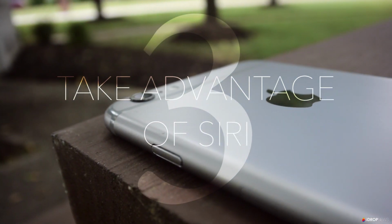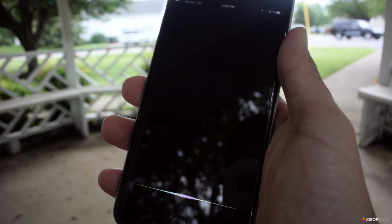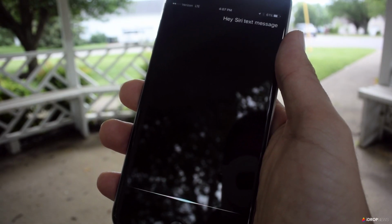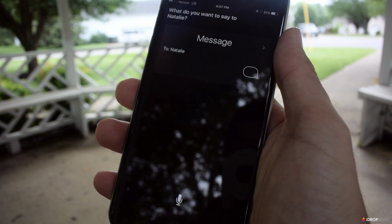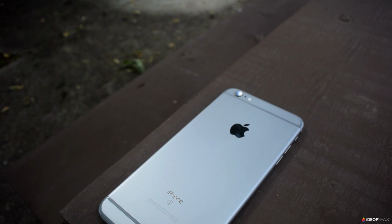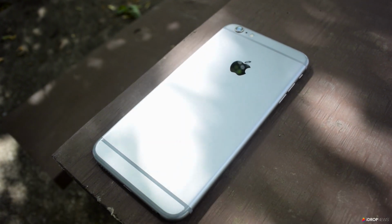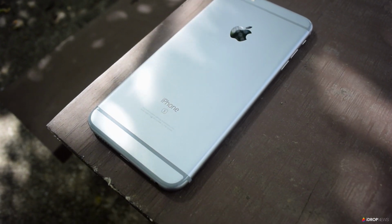Development for Apple's personal assistant was slow for a year or two, but the company has really done a great job lately of improving Siri. From sending a text message, searching the web, or quickly opening an app, there's a lot Siri can do now. I probably use Siri for setting reminders and events on my calendar more than anything, and those two things alone save me a ton of time.